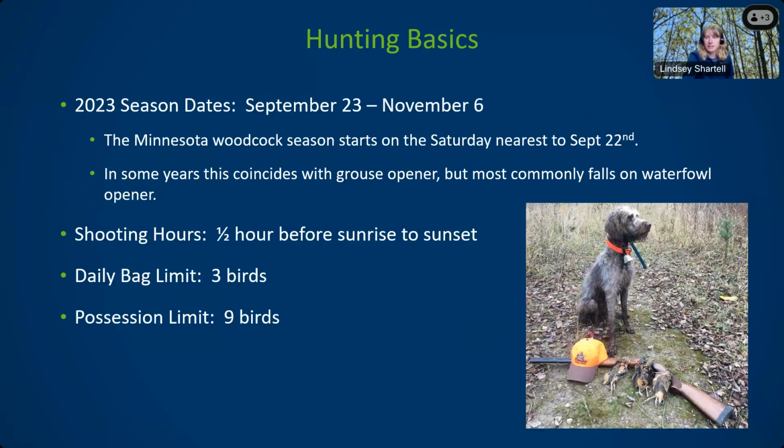Understanding the biology, habits, and habitats of woodcock is an important part to being successful hunting them, but we'll transition now into directly talking about some hunting basics and tactics. So the 2023 season is going to be starting up here soon on Saturday, September 23rd, and it lasts until November 6th. Our federal frameworks dictate the length of the season and the bag limits.